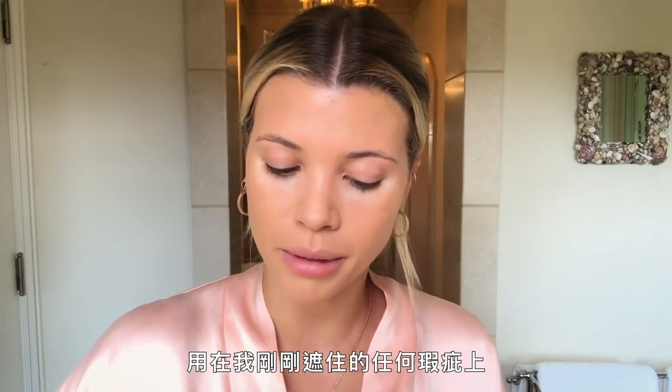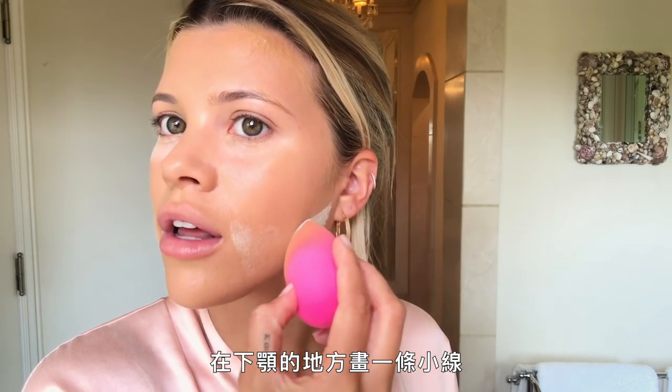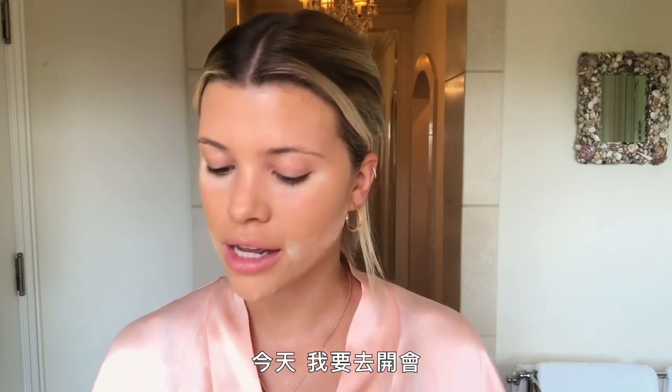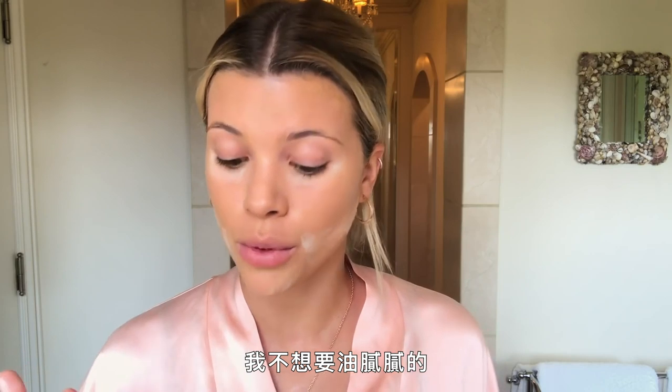So now that I'm done with that, I'm gonna come back to the Laura Mercier powder, and whatever blemish that I covered, I'm gonna go back and just bake it, because I don't want them to be here. And then make this part, just a little line on the jaw. I bake depending on what's going on in my life. Today, I'm going to meetings and I'm gonna be running around and I'm more likely to sweat. So, I don't wanna be oily.